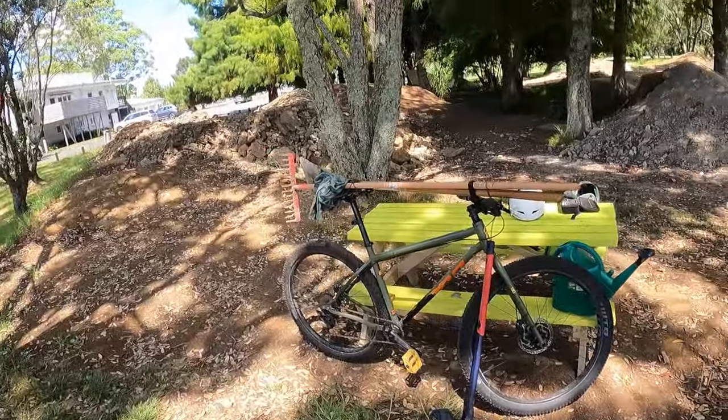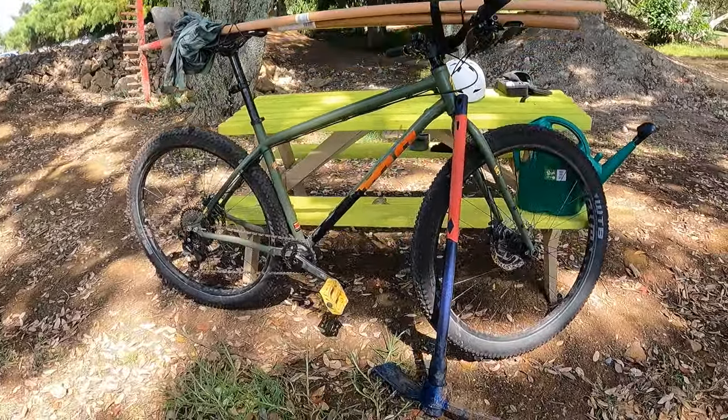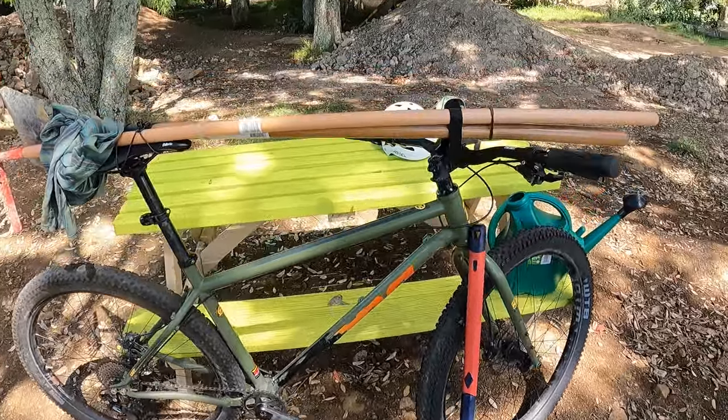We're back up the local trails again, going to be doing some more digging. Lovely weather today, so hopefully all that thick wet clay has dried up a little bit. Brought a watering can and a few more tools. As you can see, absolutely loaded up. Who needs a van?